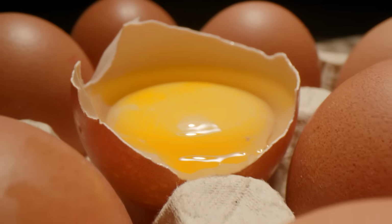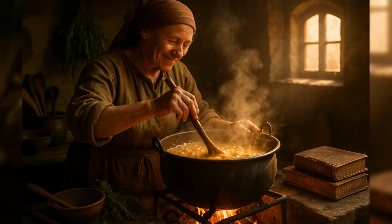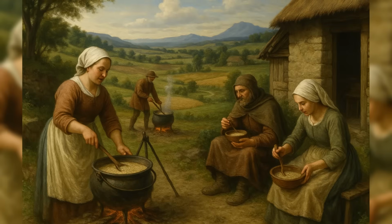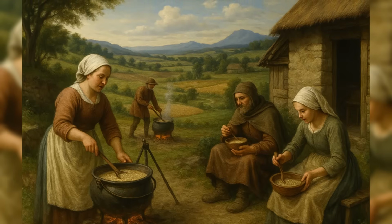Some recipes called for egg yolks to be stirred in during the final stages of cooking, creating an even richer, more custard-like consistency. This technique required skill to prevent the eggs from scrambling. The cooking process required constant attention to prevent scorching and ensure even cooking. Different regions developed their own frumenty traditions based on local ingredients and preferences.